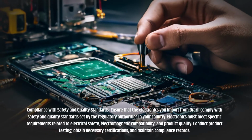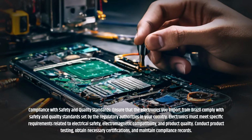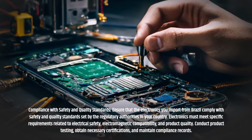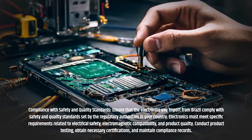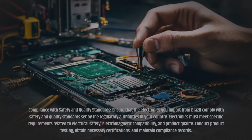Compliance with safety and quality standards. Ensure that the electronics you import from Brazil comply with safety and quality standards set by the regulatory authorities in your country. Electronics must meet specific requirements related to electrical safety, electromagnetic compatibility, and product quality. Conduct product testing, obtain necessary certifications, and maintain compliance records.